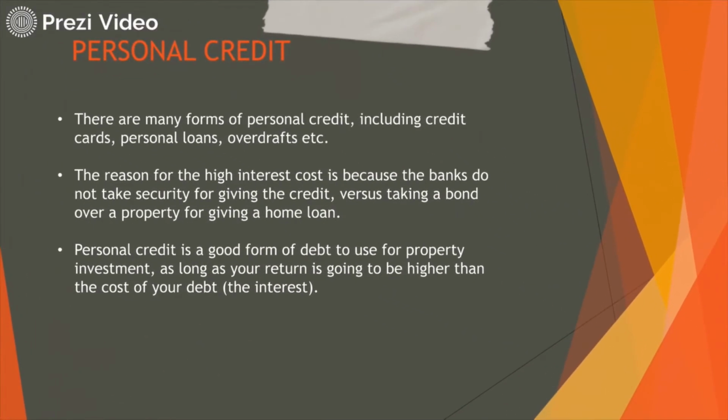Number 3 is personal credit. There are many forms of personal credit, including credit cards, personal loans, overdrafts, and other things. The reason for the high interest rate is because normally it's unsecured. Personal credit is a good form of debt to use for property investments as long as your return is higher than the interest per repayment that you make on the debt.